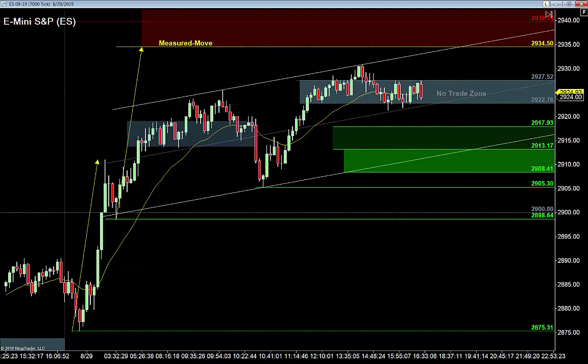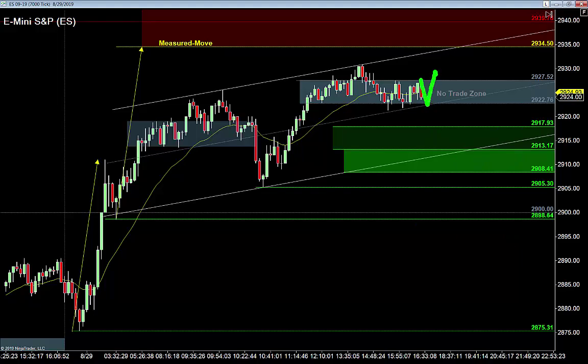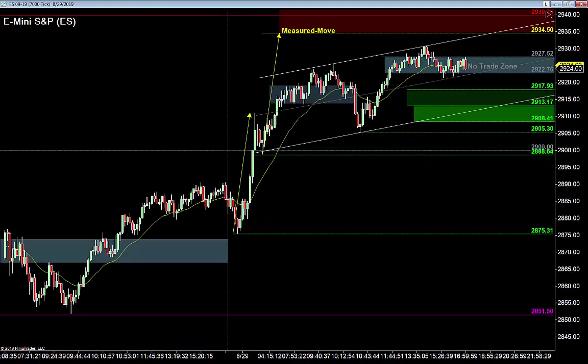So we know we're looking for a pullback. Do we get that shallow pullback with that failure into pullback combination? Do we get that deep pullback with that 1, 2 nested failure back up? And again, that could also be a failure into pullback combination. I'm going to leave that out. That pullback will also be in play there too. Failure into pullback combination, that will work as well. Okay, don't forget, if we do sit here and go sideways, don't do anything there, sit on hands there. That's always going to be a little bit of a funny area there.